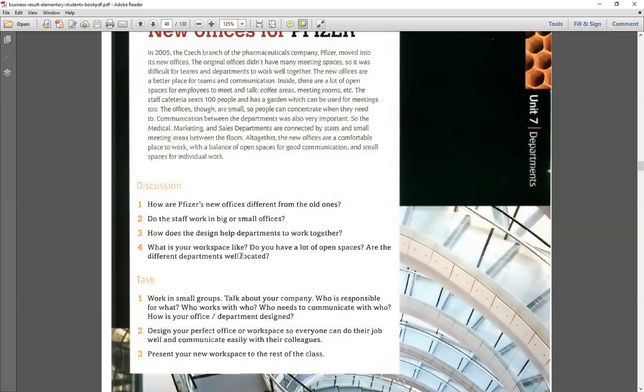So now a question about your personal experience. What is your workspace like? Do you have a lot of open spaces? Are the different departments well located? This is in case you are working in a company, so you would describe how your company is.